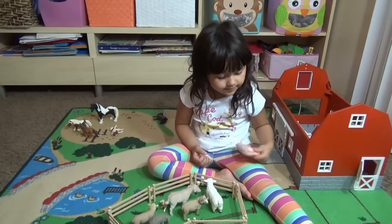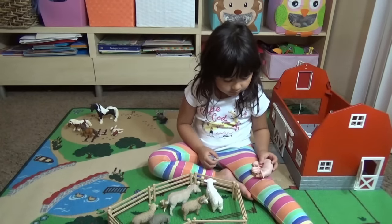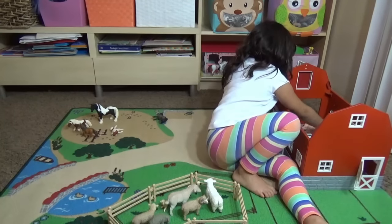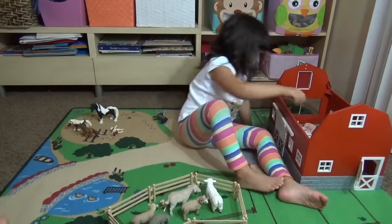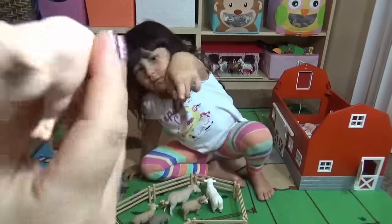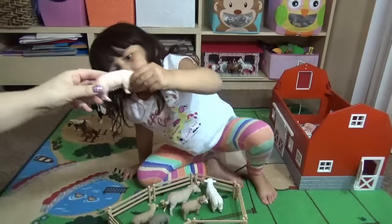Do you want to put Mommy Piggy in the barn? Because she has lots of kids, so maybe she will be safer in the building. Yes. And we can put piggies in the barn too. So we have two pigs over here. Do you want to say again what they're saying?